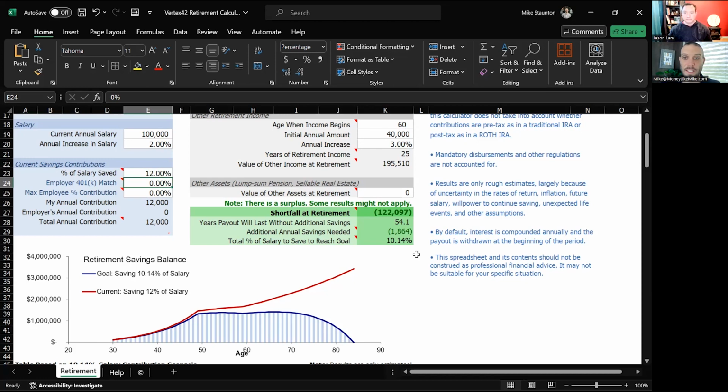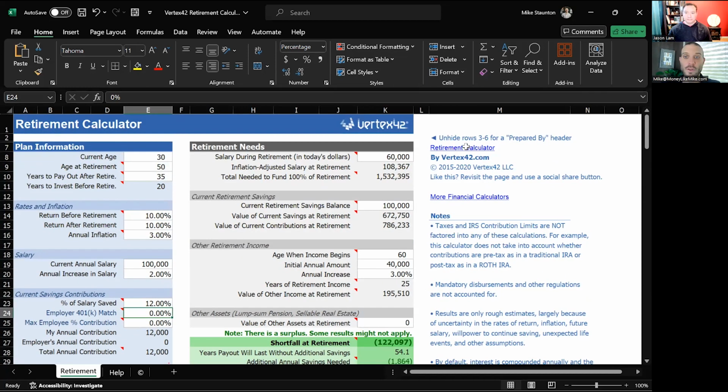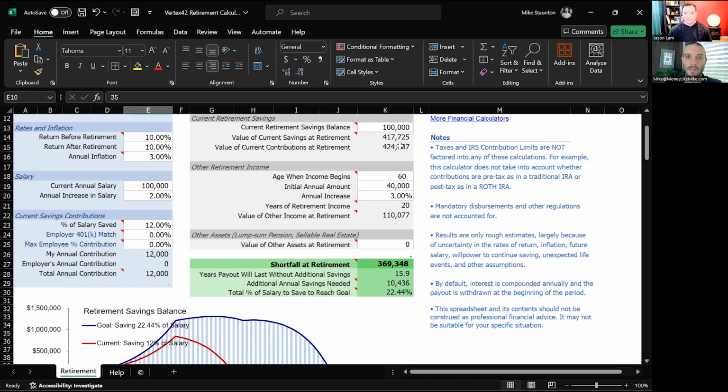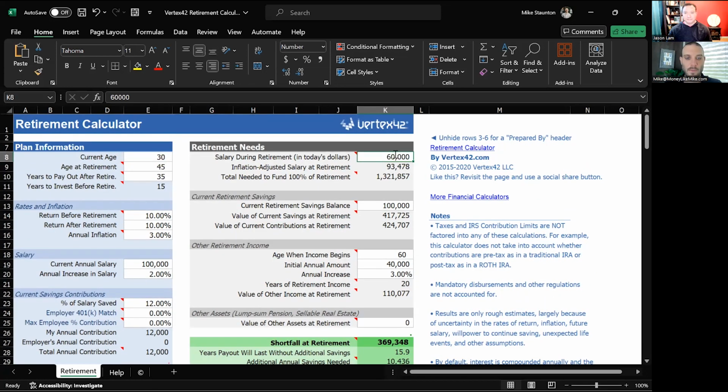So be sure to jump on and download your version of the Vertex42 retirement calculator and put in your numbers specifically and have a play. See what happens if you want to retire even 5 years earlier, right? When you put in 45, how much do you need to save to make sure that you aren't short? And maybe even have a play here. Maybe you don't want to live on the full $100,000. Maybe you reduce that number, and you can see what is possible for you and your household.